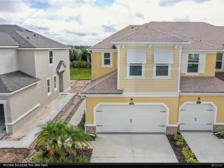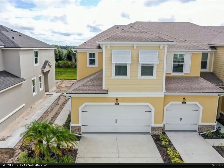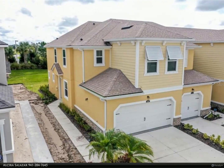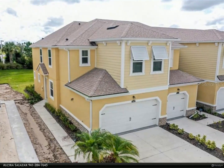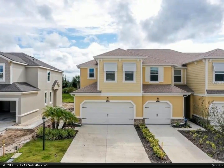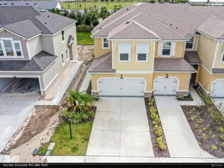Brand new home in Harmony at Lakewood Ranch. This beautiful townhouse features 3 bedrooms, 2.5 baths, 2-car garage, New Caledonia granite countertops and stainless steel appliances. Breakfast bar area opens up to the great room and there is a large prep island in the kitchen. Serenity 17.5 by 17.5 oversized tile on the floors throughout the main level.